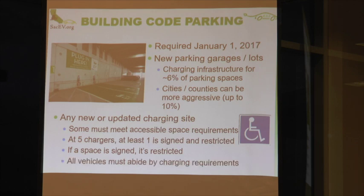And just because a car has that placard doesn't mean that they can go to a charging space, signed or unsigned, and just stay there. All the EV charging requirements still apply. If it says 2 hours, that car has to leave within 2 hours.